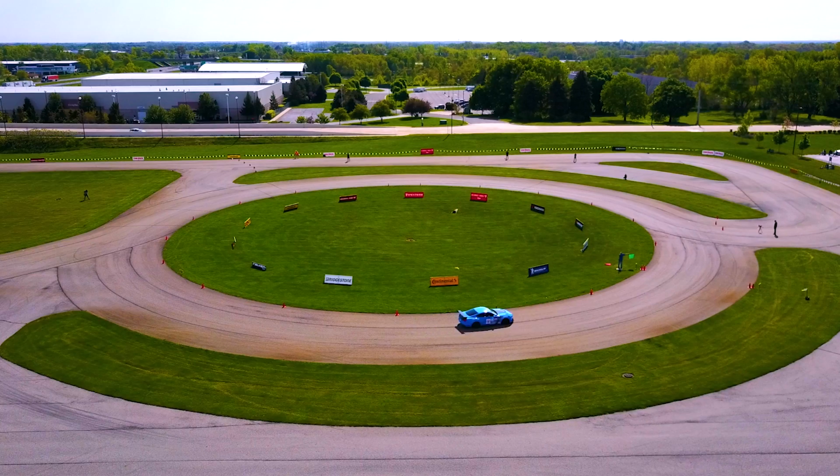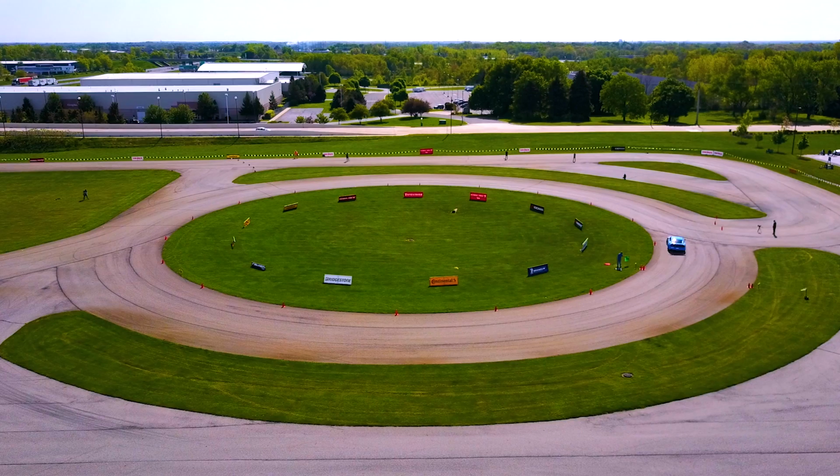Next driver was 13th overall as a wet night.